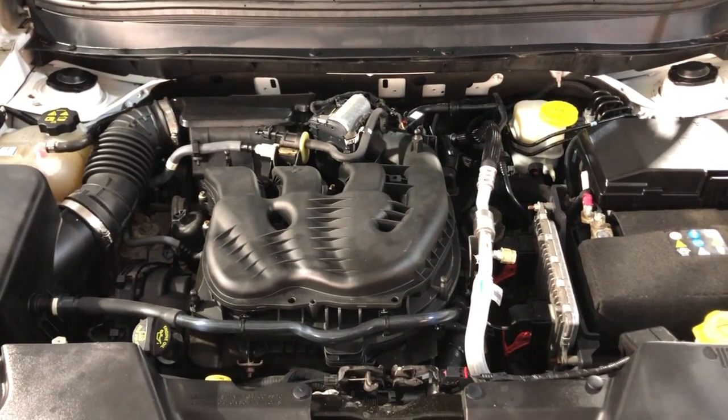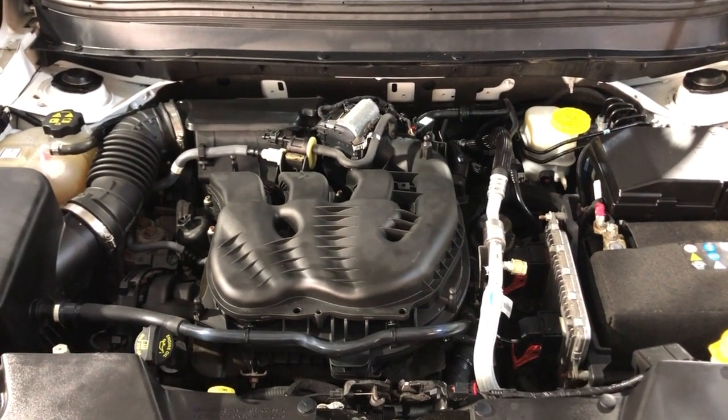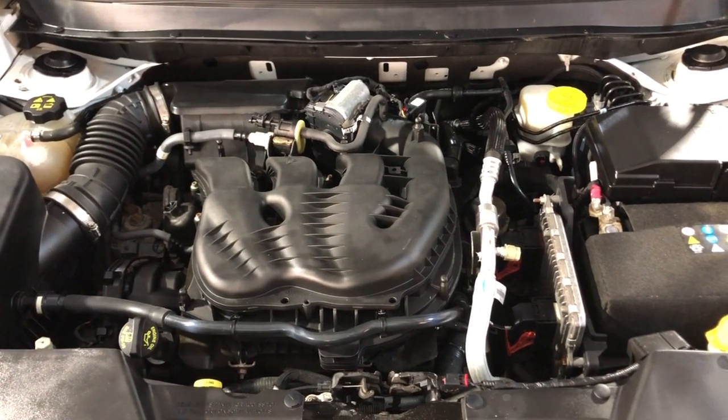Very nice, front row ready 2014 Jeep Cherokee Limited. 102,000 miles, clean CARFAX, well maintained.